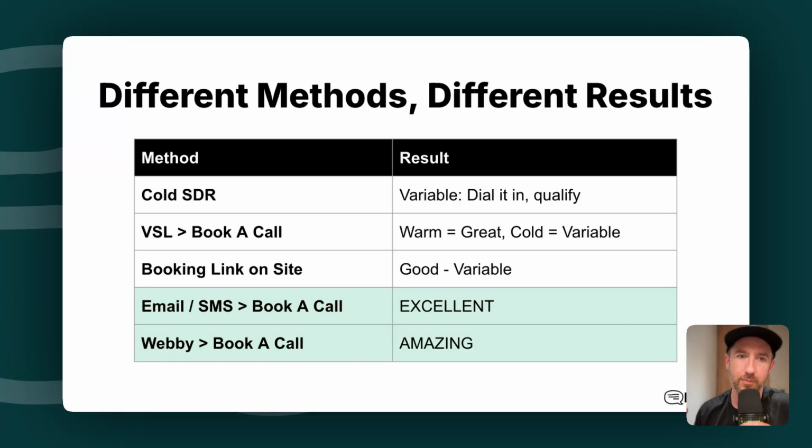For example, if you have a cold SDR like we just talked about, you can get a lot of variability in the call quality. You can do it a lot better than we did originally. We eventually fixed it, but the idea is that you do much more qualification and have more of a script. You can get a lot of variability if you don't do it right, so do it better than what we originally did. You could also do a VSL to book a call.